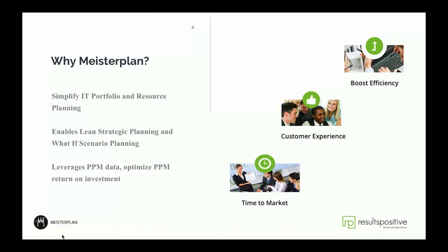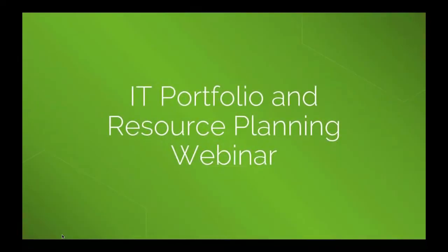And so really excited today to have our partner MeisterPlan join us today. I'm going to turn it over to Brian Hintz, VP of Business Development with MeisterPlan, and he's going to walk us through an overview and then a demonstration of the MeisterPlan solution. So Brian, thanks again for joining us today, and really appreciate the partnership, and I'll turn it over to you.